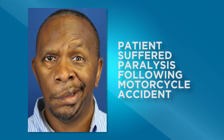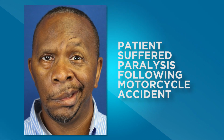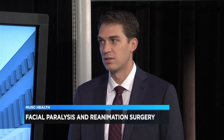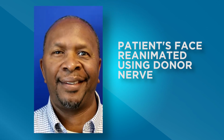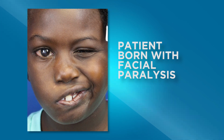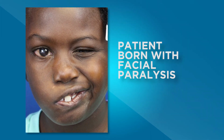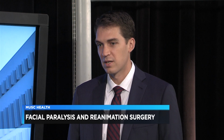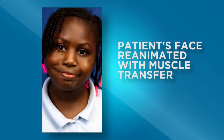For example, in the photo here, this gentleman suffered paralysis from a bad motorcycle crash. About a year later, he still had no recovery. So we did a masseter nerve transfer. So I reanimated the face by choosing a donor nerve where he would clench his teeth to get facial movement. This young girl you see here, she had no movement from birth. The nerve transfer wasn't an option for her. In this case, I had to transplant a small piece of muscle from her leg into her face to help recreate the motion.